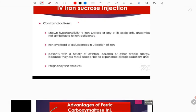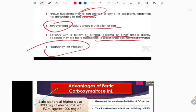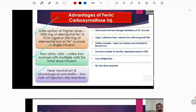IV iron sucrose injection is contraindicated in known hypersensitivity reaction to iron sucrose, anemia not attributed to iron deficiency, and iron overload or disturbance in iron utilization. Patients with a history of asthma, eczema, or other atopic allergy are more susceptible to allergic reactions. Pregnancy in the past, so FCM injection or iron sucrose should be contraindicated.